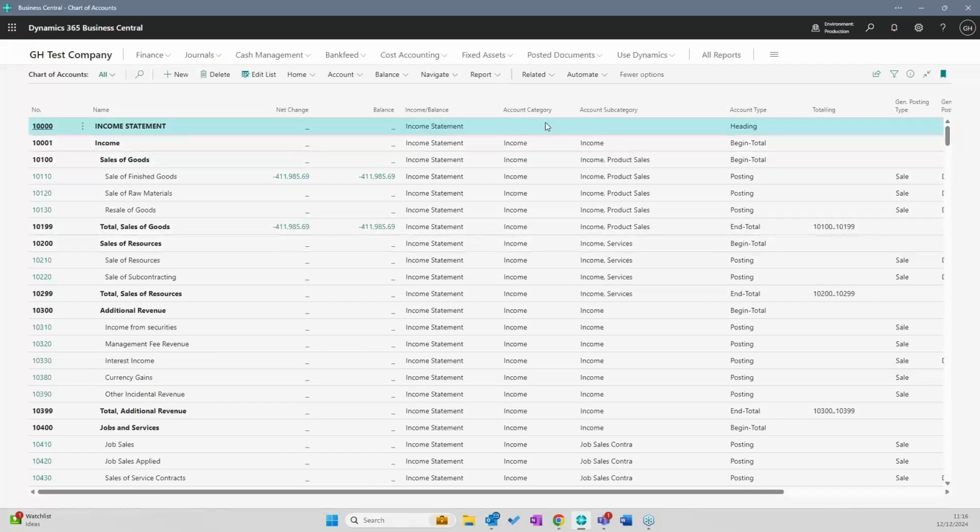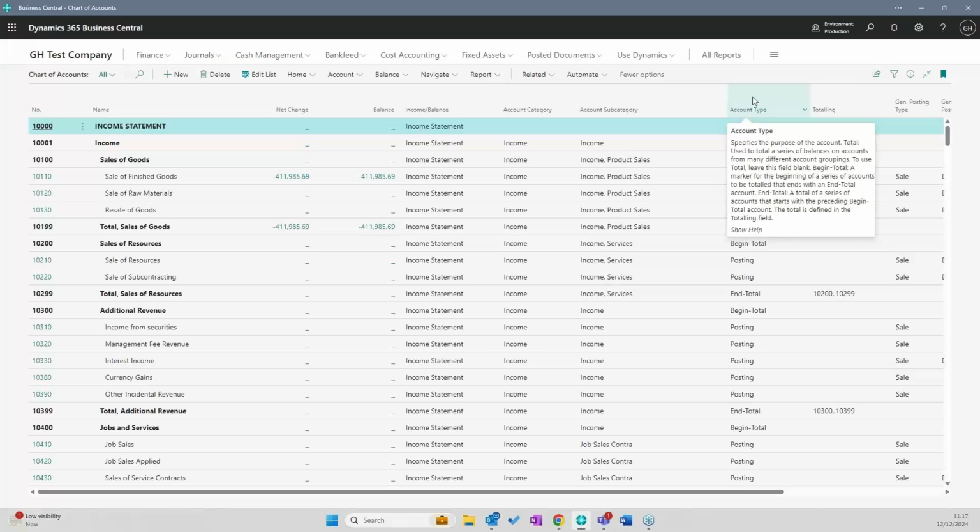Mark mentioned the categorization of accounts. You can see that in the following two columns. So here I've got an account category. All of the ones you can see on screen at the moment are within the income category. And then if I take these first few accounts here, these sit within a subcategory of product sales, which is in income. The other column that I'm going to show you over here is this account type.